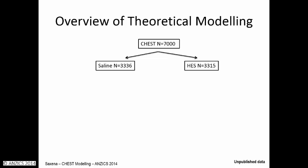So let's just look at the CHEST data, and what I want to do over the next few minutes is just look at a subgroup of CHEST patients. CHEST was a large randomized controlled trial of starch versus saline in intensive care patients who required fluid resuscitation. There were 7,000 patients in the trial, but what we're going to look at is the group that got normal saline, and we'll look at that group of patients that stayed in the intensive care unit for over 7 days. So that's about 900 patients, or just under.